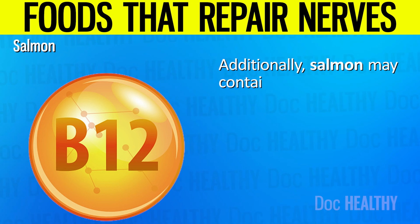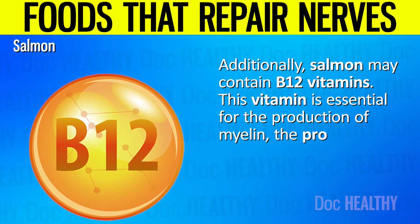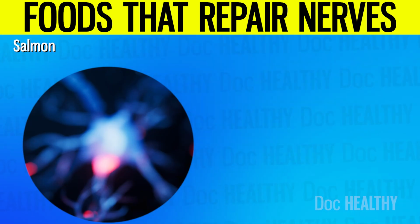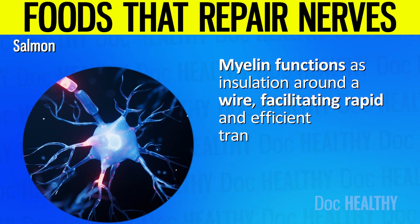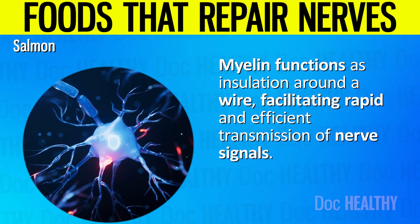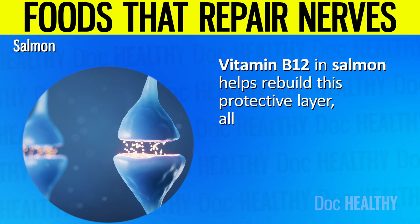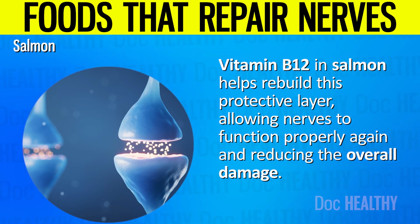Additionally, salmon may contain B12 vitamins. This vitamin is essential for the production of myelin, the protective sheath that covers your nerves. Myelin functions as insulation around a wire, facilitating rapid and efficient transmission of nerve signals. Vitamin B12 in salmon helps rebuild this protective layer, allowing nerves to function properly again and reducing the overall damage.